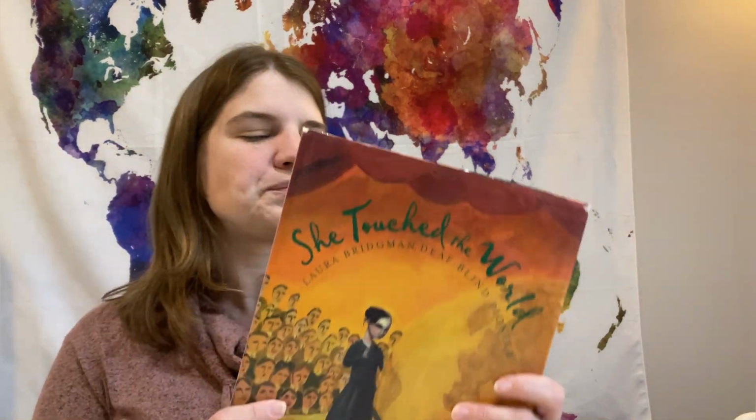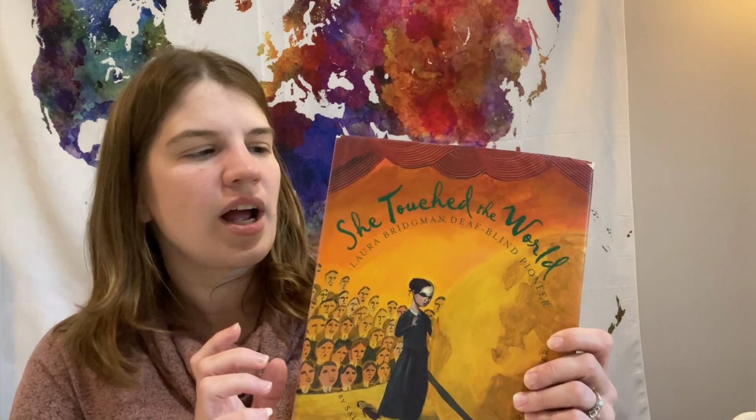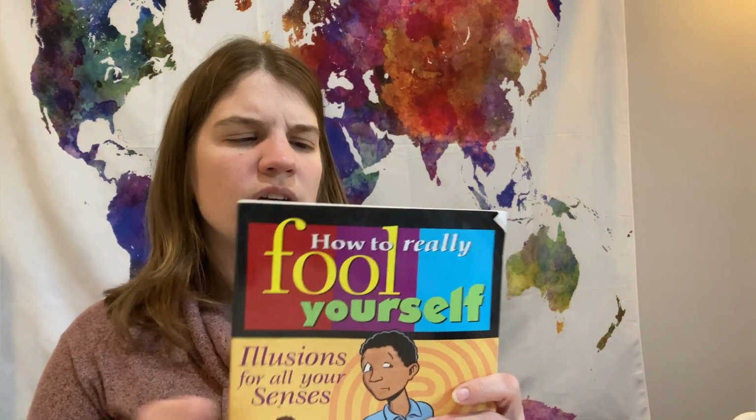This is one about She Touched the World. I know this is in the junior anatomy one. She Touched the World, Laura Bridgman, about being a deaf and blind pioneer. So that will go through her story. So my oldest will read that. I believe this is also in the older version.